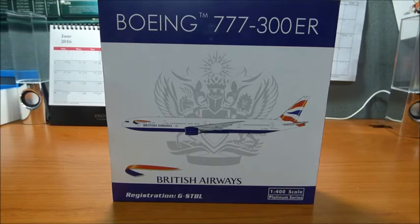So this plane's first flight was on the 2nd of July 2014, and this was the 1221st Boeing 777-300ER to be made. British Airways was founded on the 31st of March 1974.